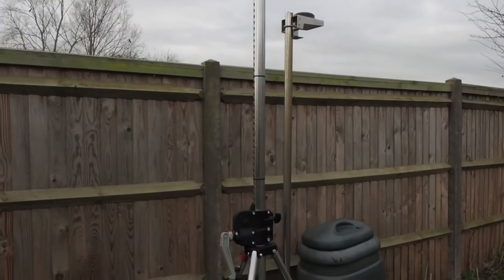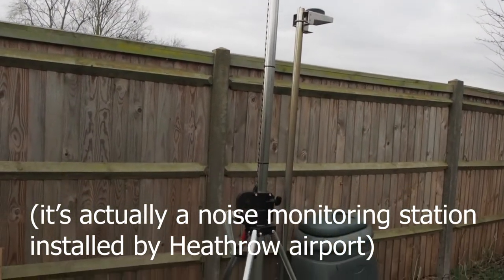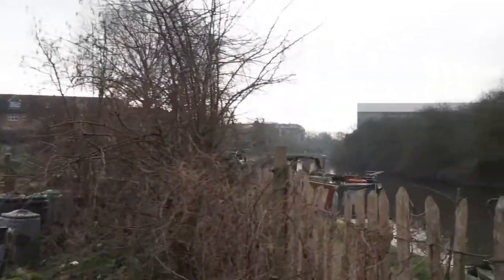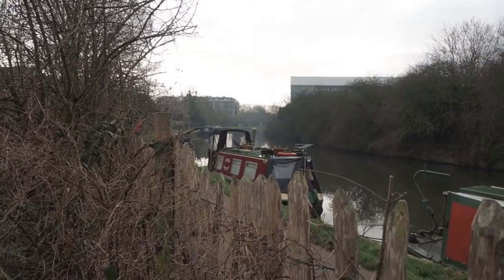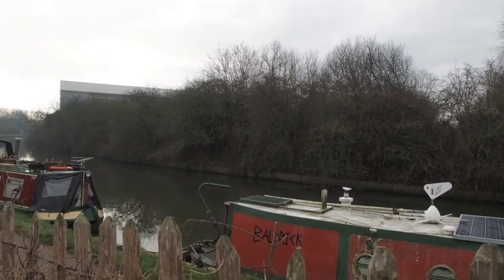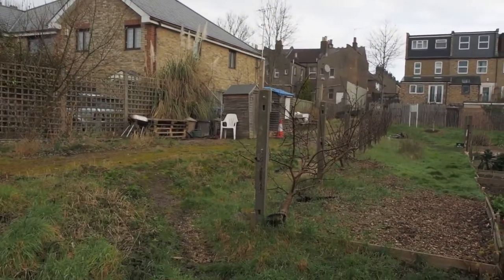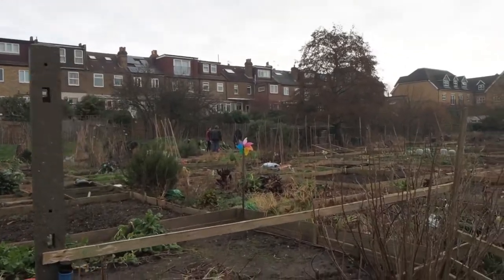I assume this is a weather monitoring station, I think, which they have on site. It's interesting. And if we just look over here, you can see a nice misty canal scene. Got a boat there called Baldrick. Don't know whether you can see that. Character from Blackadder. I'm trying to improve my technique today, so I'm not swinging you around every 5 minutes. But I'm not a cameraman. Let's just take a wander through here.